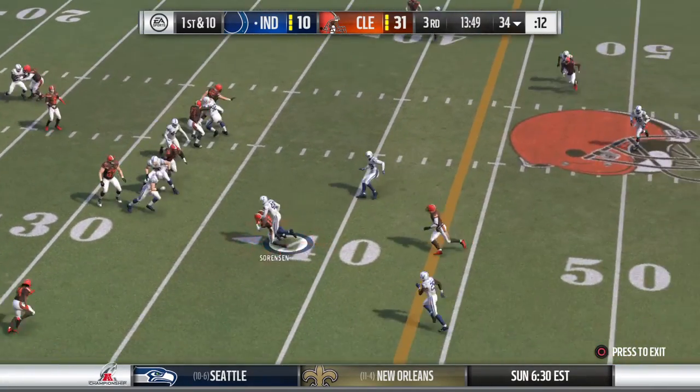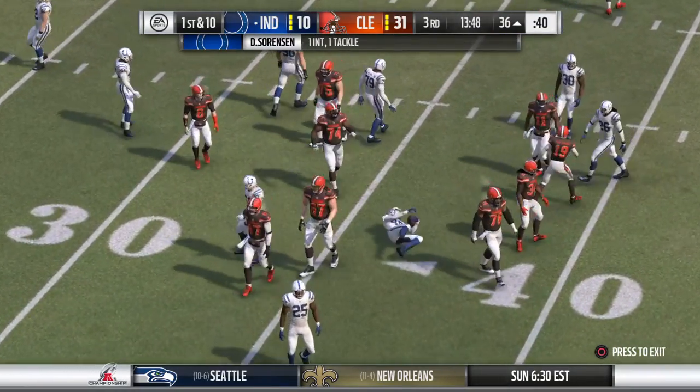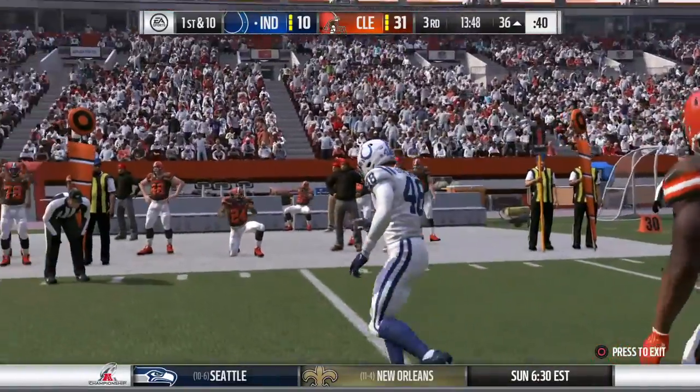They'll look to throw now on first down. And he fires one that's intercepted. A great read, and it's picked off. And they take possession of the football and have it at the 36-yard line.